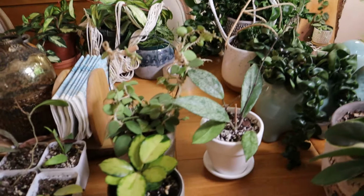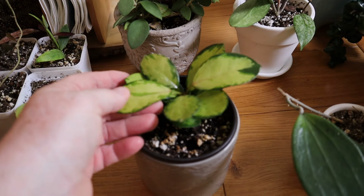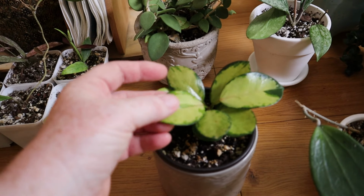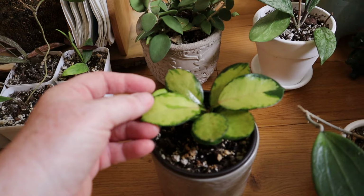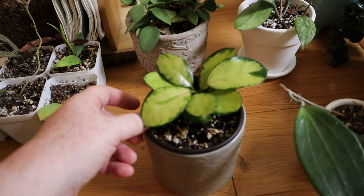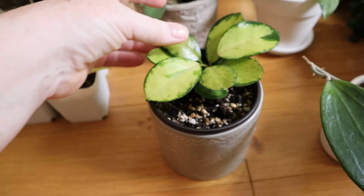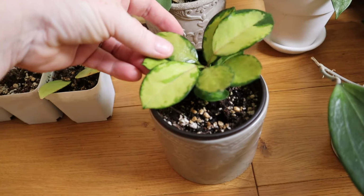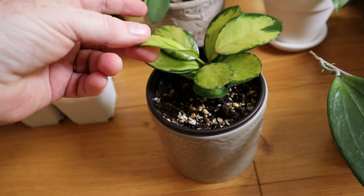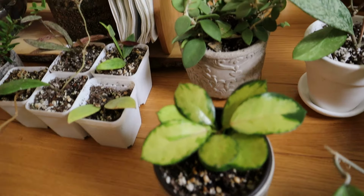So this here is my Hoya Australis Lisa, I think, and the reason I say I think is because I have one that I bought as a Hoya acuta variegata, and I can't remember which one was which. They look almost identical except one has a bigger leaf than the other, but I do believe that this was the Lisa, and she has given me lovely growth. I haven't had anything in a while. It was a tiny little cutting, but hopefully she will get bigger.